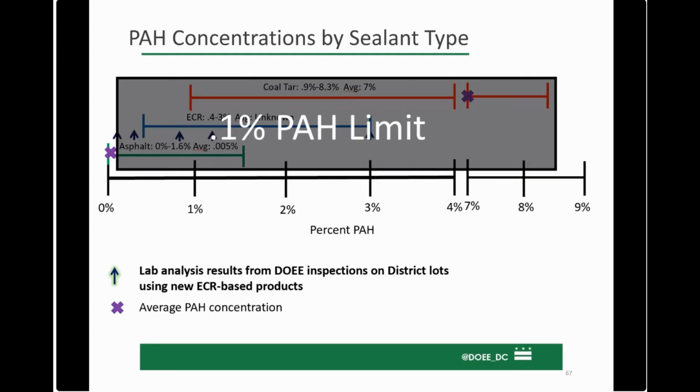So, as we were thinking about it and doing our research, if the PAH concentrations in these products are the serious point of concern, the PAH exposure from these seal coats, why not set a limit on the PAHs themselves, rather than set a precedent for amending the law every time a new product enters the market? That would leave us kind of behind the game. And we decided that in the long term, maybe the simplest solution is setting an actual limit on the PAH concentrations themselves in these products.